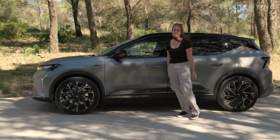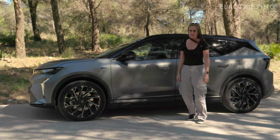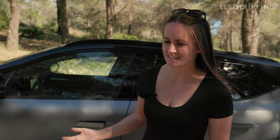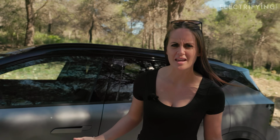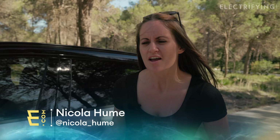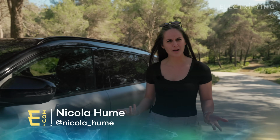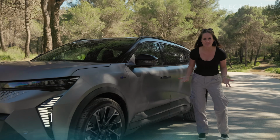Scenic. Oh, not as in the old one, the one from the 90s or the early noughties. You remember that? That was really beige and really boring, just this family MPV. And then you know what happened? Everyone wanted something different instead. Families wanted something cool for their family wheels. They wanted a cool SUV, and would you believe it?